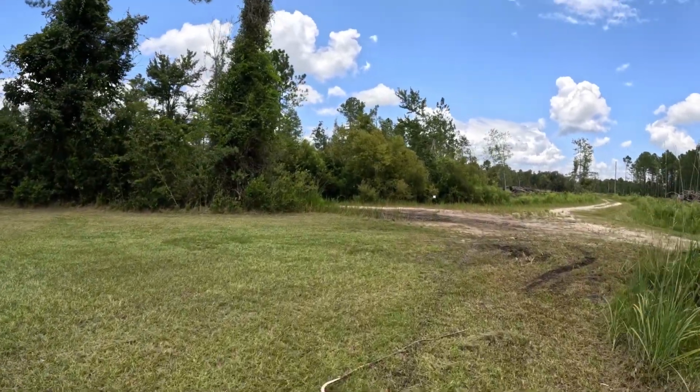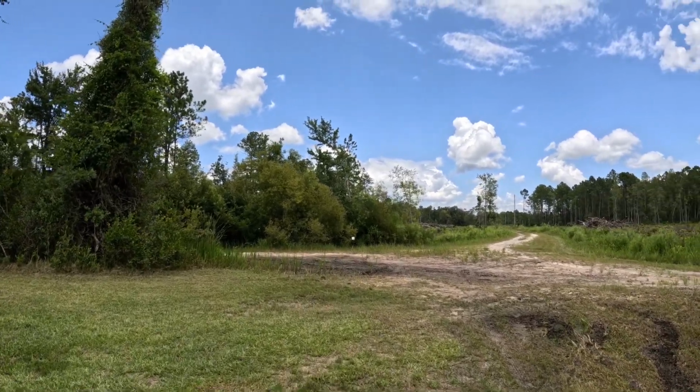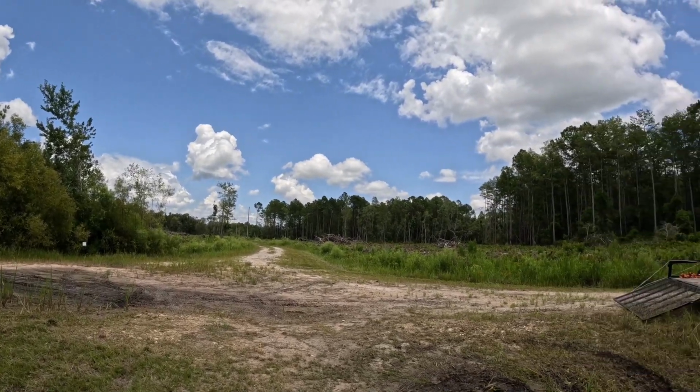Basically, it's just safety because, like I said, we're 3 miles away from Highway 27, which is the main road to get here. And we're 3 miles back in here, and then we got over 3,000 acres to hunt here.